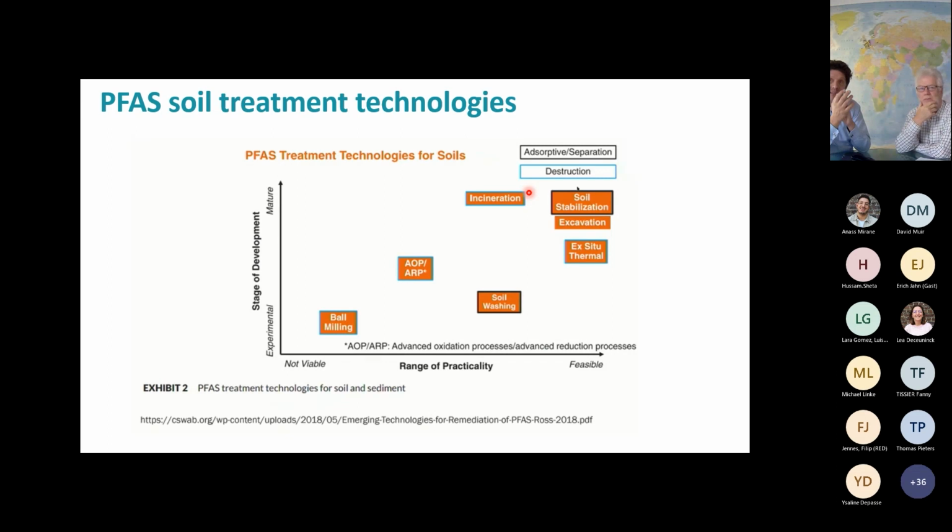We can see that, again, in blue, you have a few upcoming technologies, new ones, and we'll see how they progress. We hope they can get to the mature and feasible stage. But when you go into the bottom right corner, it's ex situ thermal incineration, these are the destruction ones, and stabilization or excavation are the adsorptive and separation ones. Well, this graph just lacks a bit of the cost element.